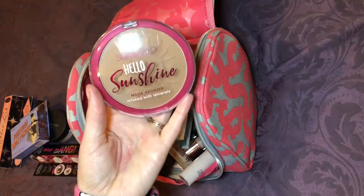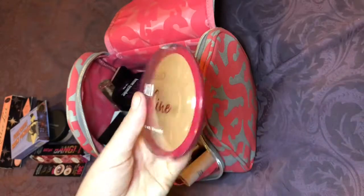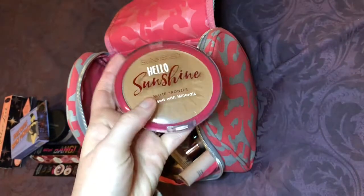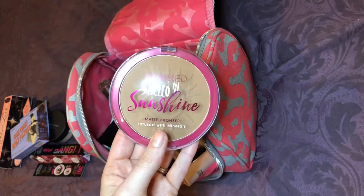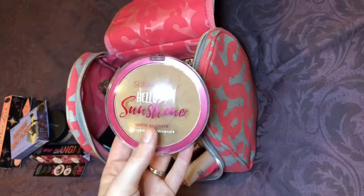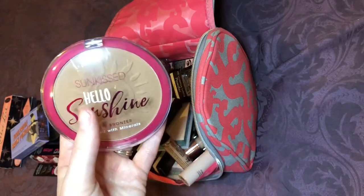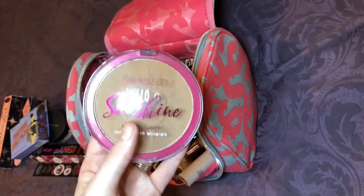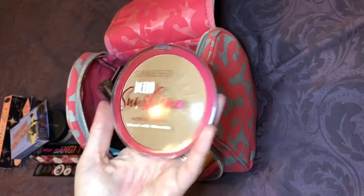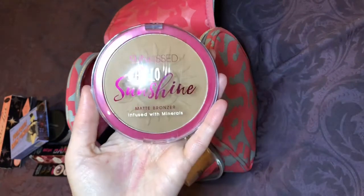We then have this Sunkissed Hello Sunshine Matte Bronzer. I don't think I'm ever going to open this, to be honest. It's still got its seal around it because I haven't been overly applying bronzer at the moment, and when I have, I've been using the two ones that I know and love. Plus I think I've asked my husband for Christmas for the Benefit Blush Bunch pack, which comes with a Hoola and a Hoola light, so I definitely know I'm not going to reach for this, so I will see if a friend wants it. If not, it might go in a future giveaway.